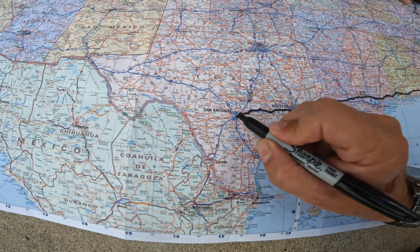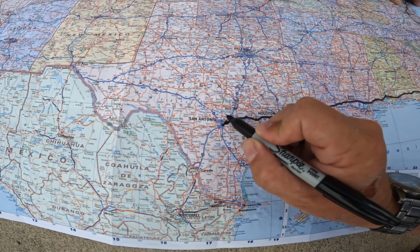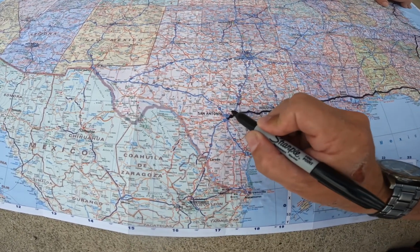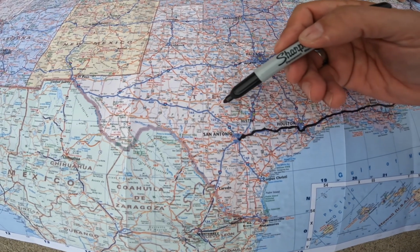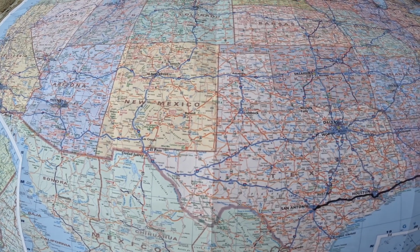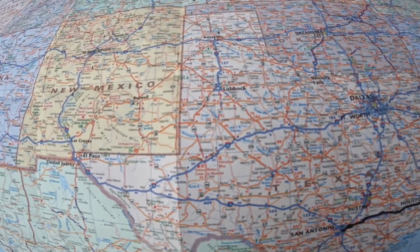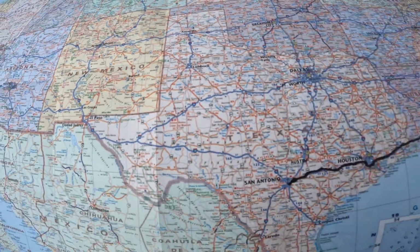And today we're going up to just around about here to go to a cave system just outside of San Antonio. And then we're headed up all the way along here, all the way up to Roswell, New Mexico. Some aliens will beam us up. Oh, yeah, maybe we'll get abducted in Roswell. All right, time to get on the road.